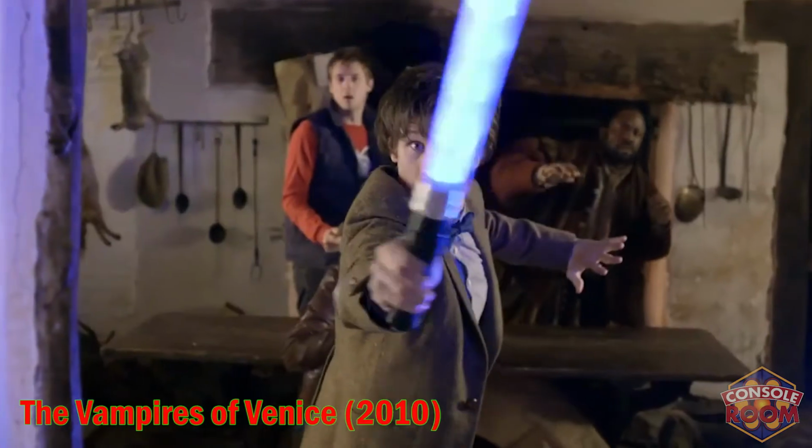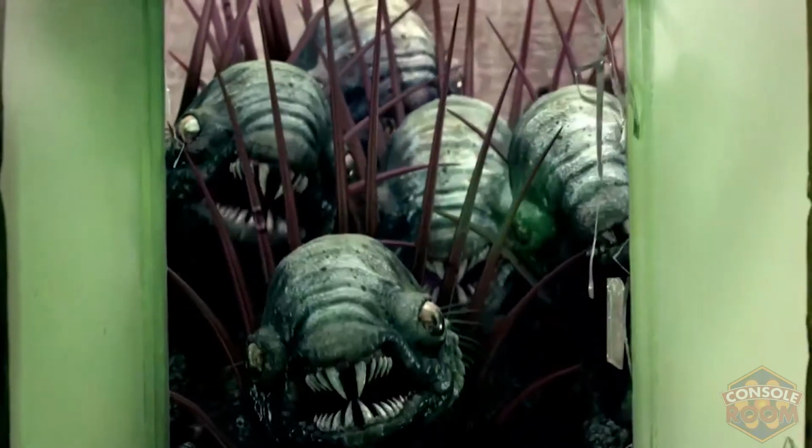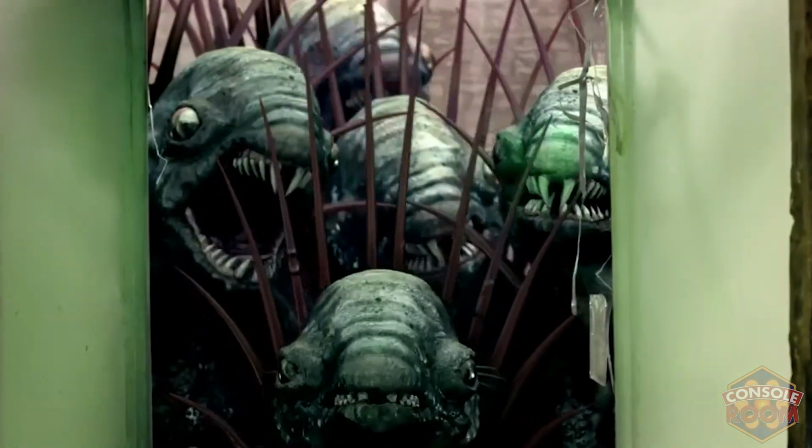There was even a race that looked a lot like vampires in the 11th Doctor episode Vampires of Venice, but these were actually fish aliens looking to repopulate their race.